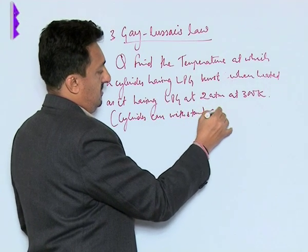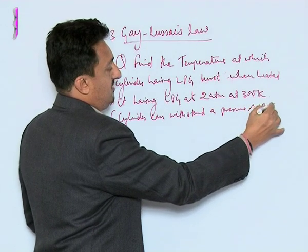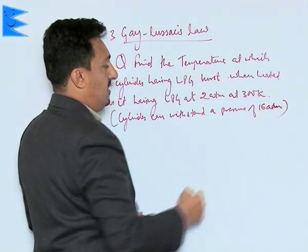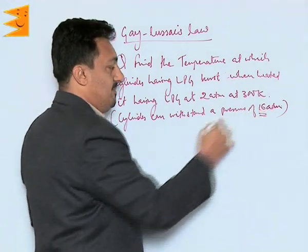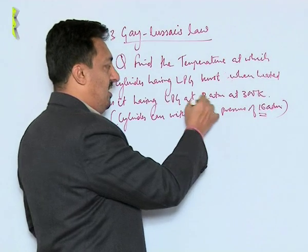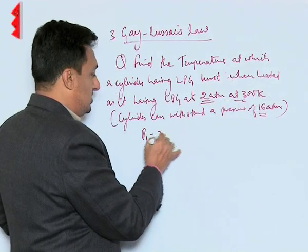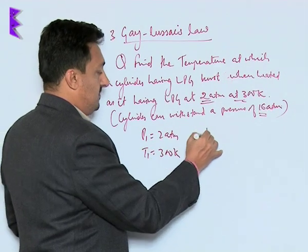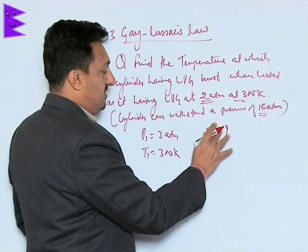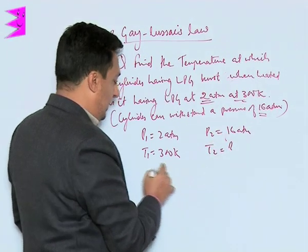withstand pressure of 16 atm. So the cylinder maximum can tolerate pressure of 16 atm. We are having LPG at 2 atm at 300 Kelvin. So your P1 is 2 atm, your T1 is 300 Kelvin, your P2 is 16 atm, it's given, and T2 you are supposed to find out.